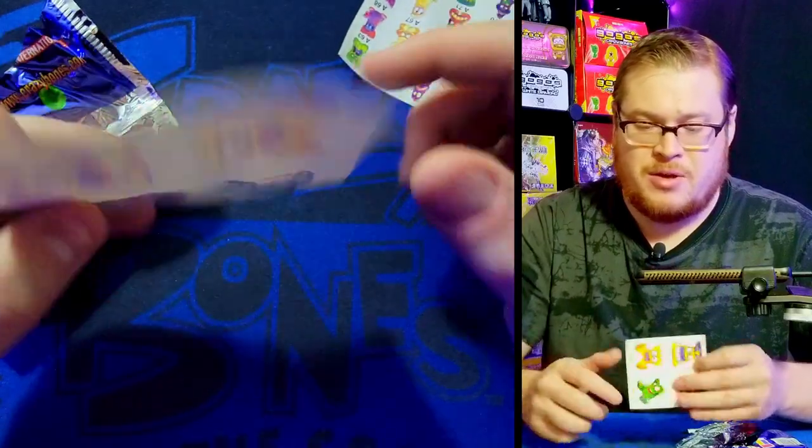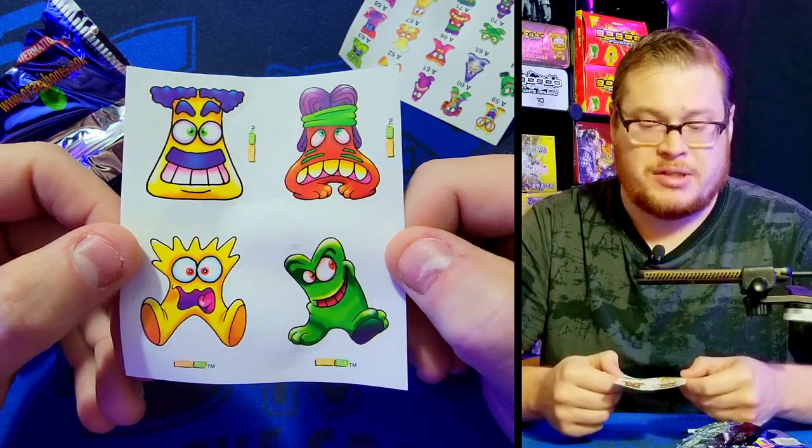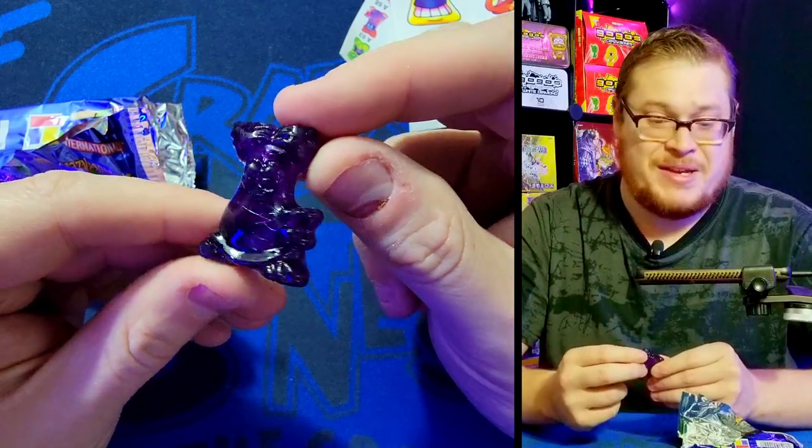So really cool little setup. They got the checklist going. That's all the figures, and they give you the nice little four set of stickers, which look awesome. They're nice stickers. But let's see what's in here. Let's see if we can find something good. Of course, we're going to start off with a Sweetie, because why not?